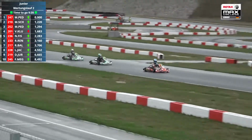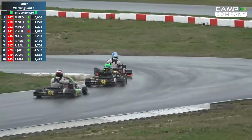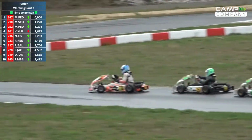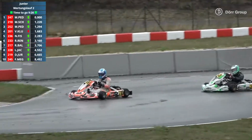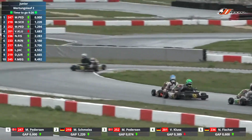Oh, and we've had another tussle. Yellow flags again off of turn number 2. And I think that might have been Nikita Genza in the walls again. The 226 not having a great race whatsoever. And has been closed in on by Kian Agasade.